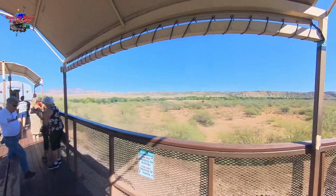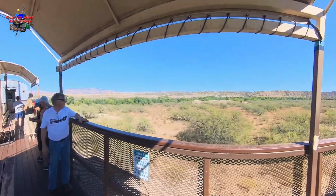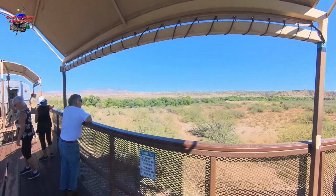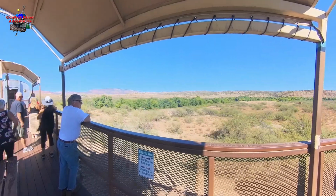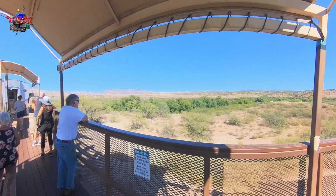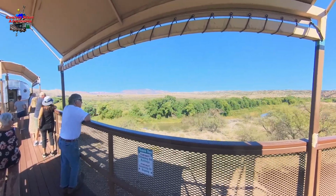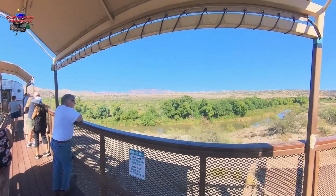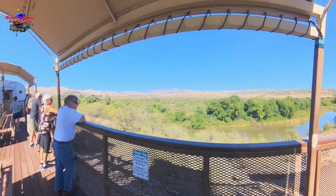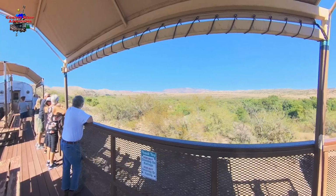Viewers, and I'm on our first views of the Verde River. Yeah, you get to celebrate Halloween, Thanksgiving, and Christmas all at the same time nowadays. Oh, there's the Verde River. This runs right by my RV within, I'd say, 100 yards.